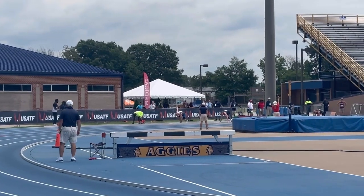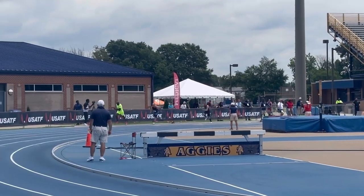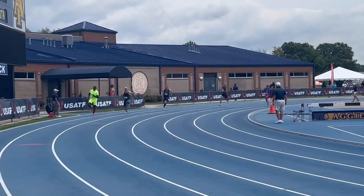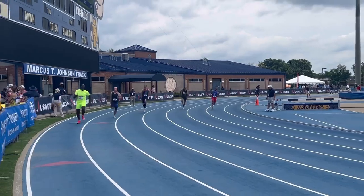So on the track is the 200 of the pentathlon for the 55 age group. I just thought this was pretty interesting to see them run, so I decided to record.